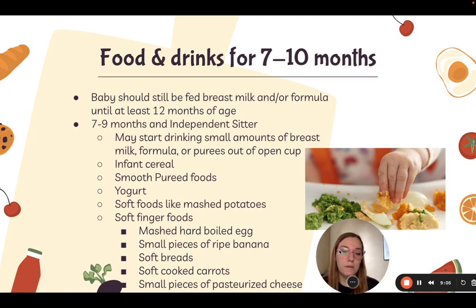7 to 9 months, this is an independent sitter. You'll see this labeled on some of the baby food packets, especially from Gerber, where it'll say independent sitter. That means this 7 to 9, 7 to 10 month range. They may start drinking small amounts of breast milk and formula and purees out of an open cup, so you can get a little tiny cup. And I have more about that on my self-help video with feeding skills.